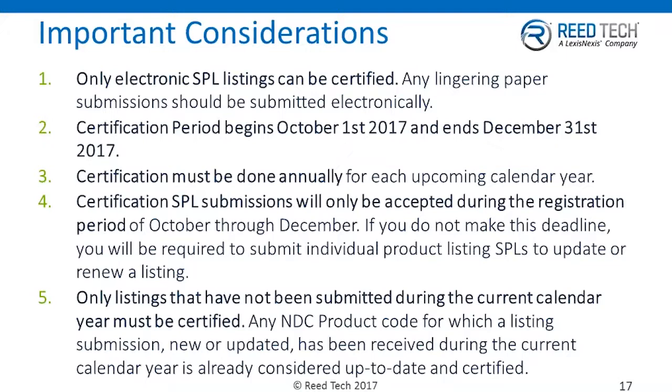Certification period has begun as of October 31st and set to end soon, December 31st. The certification must be done annually for each upcoming calendar year. So this is not just a one and done and, you know, I recertified my products. You're going to have to do this again in 2018 and 2019 and so on. The certification of the SPL submissions will only be accepted during the registration period. This is something really important to keep in mind.